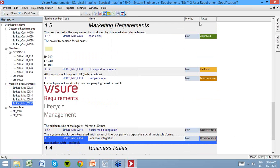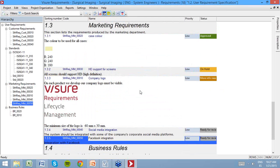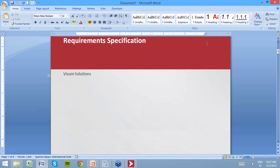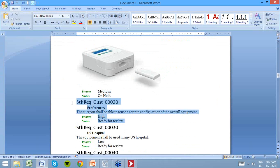Our system engineer is able to visualize all the new requirements, but we might also need to create requirements from other sources. So the first thing we're going to do is export, as an example, this specification to Word. And then we're going to re-import this document from Word. The integration with Word and Excel not only allows us to export and import documents, but also import Word documents from scratch.